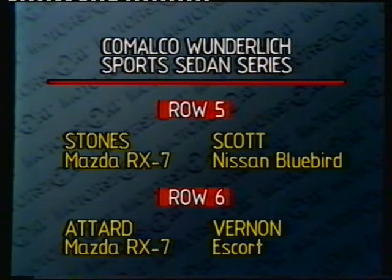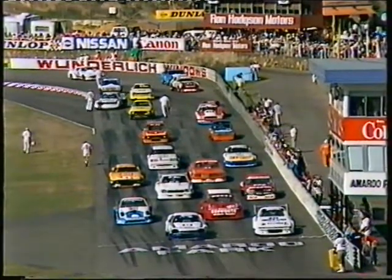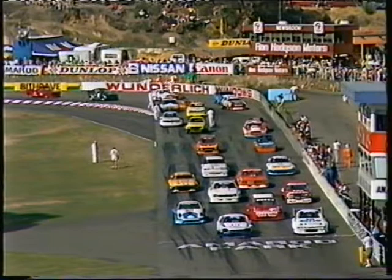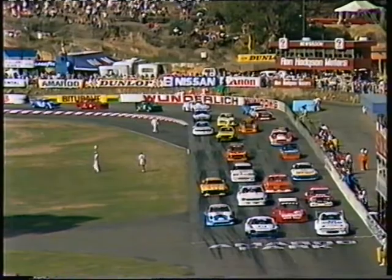Gary Scott, the Nissan Turbo. Ian Stones, the Mazda RX-7. John Vernon driving an Escort, and Bill Attard in an RX-7. They're the top 12. But it is a huge field of 24 cars stretched right back to the Comalco Wonderlic corner here at Amaroo Park. And I'll tell you what, if there are any hard charges down near the rear of the field, the guys up front will want to look out for themselves.